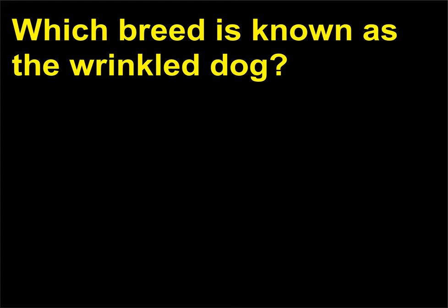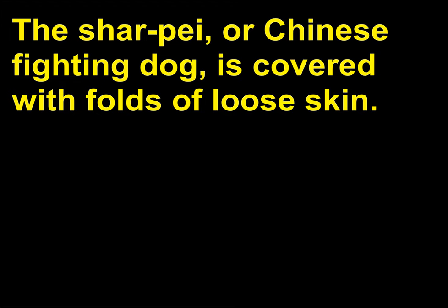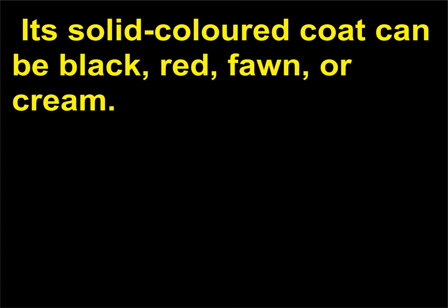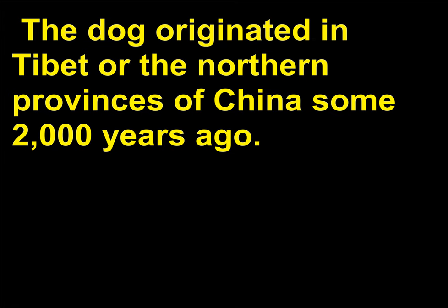Which breed is known as the wrinkled dog? The Sharpei, or Chinese fighting dog, is covered with folds of loose skin. It stands 18 to 20 inches, 46 to 51 centimeters, tall and weighs up to 50 pounds, 22.5 kilograms. Its solid colored coat can be black, red, fawn, or cream. The dog originated in Tibet or the northern provinces of China some 2,000 years ago.